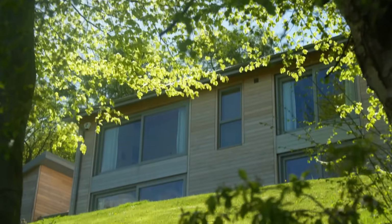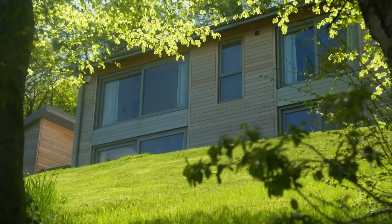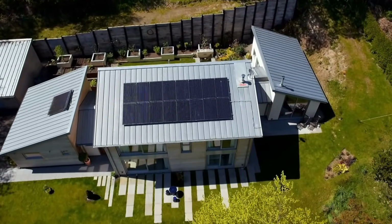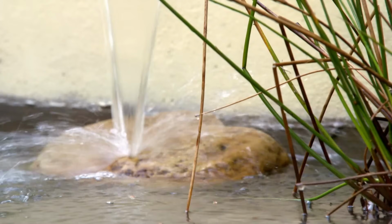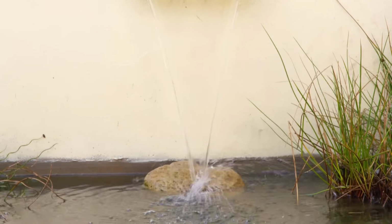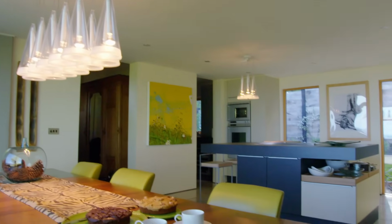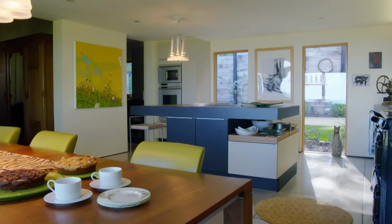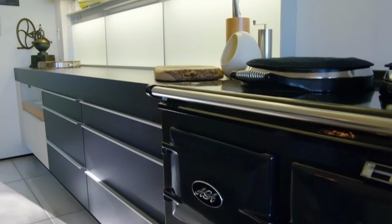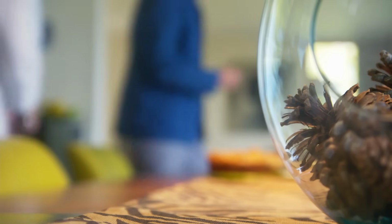This striking 3-bedroom home is packed full of energy-saving features. There are 18 solar panels on the split-level roof to generate electricity, and a rainwater harvesting system that helps feed the pond and flush the loos. Full-height windows flood light into a kitchen that's an amalgam of high-end German design with a pinch of traditional British farmhouse. Well, should we have a look around the house? Sure.